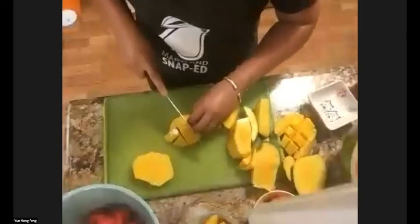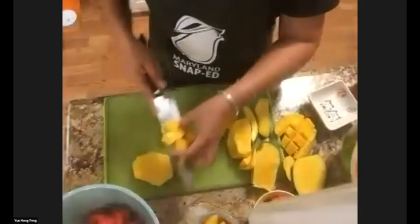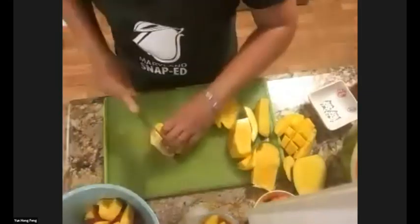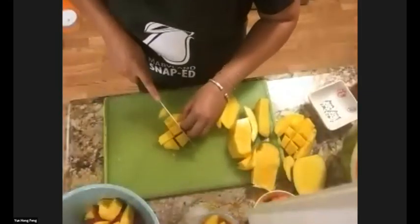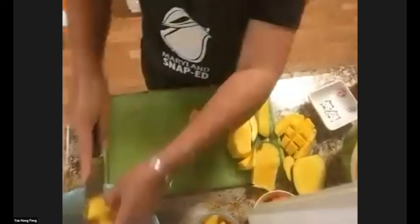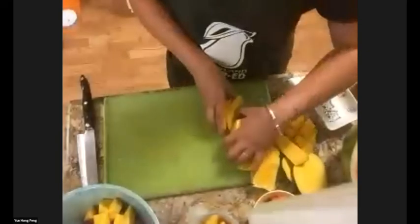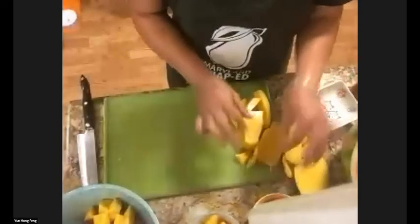Now this is a tropical fruit salad. Aside from the watermelon, these are all tropical fruits, but if you wanted to keep it local, I think peaches are kind of interchangeable with mangoes in this. So you could use those. It's a similar color and a little bit of a different flavor, but I think they certainly can be swapped.